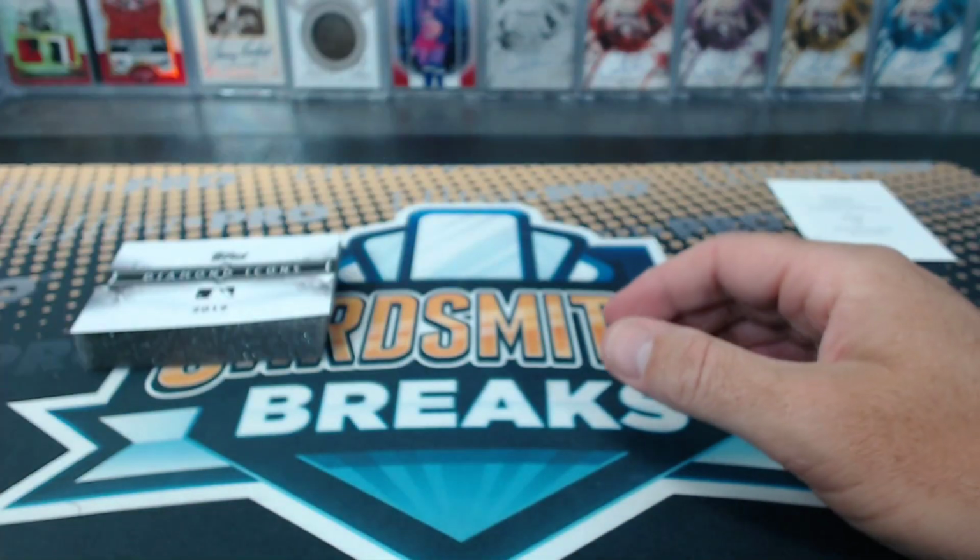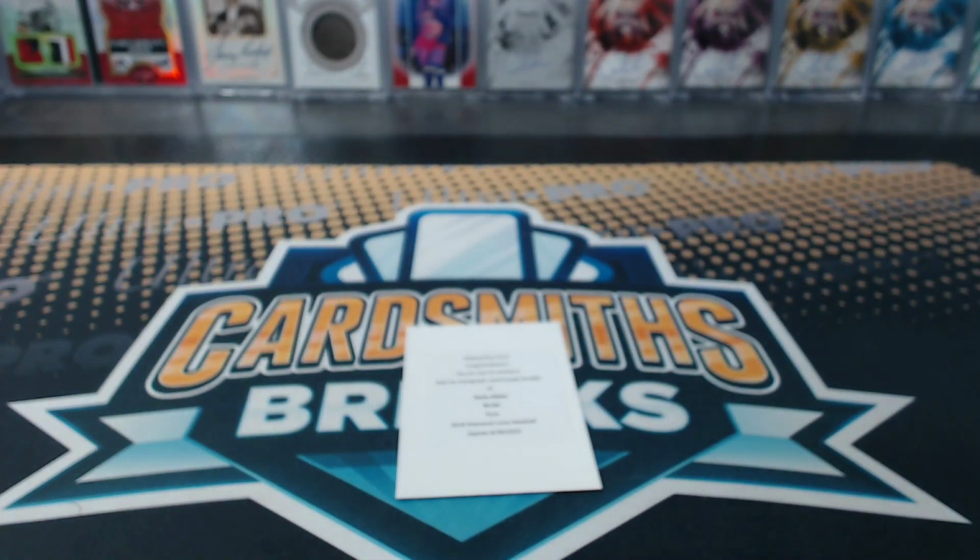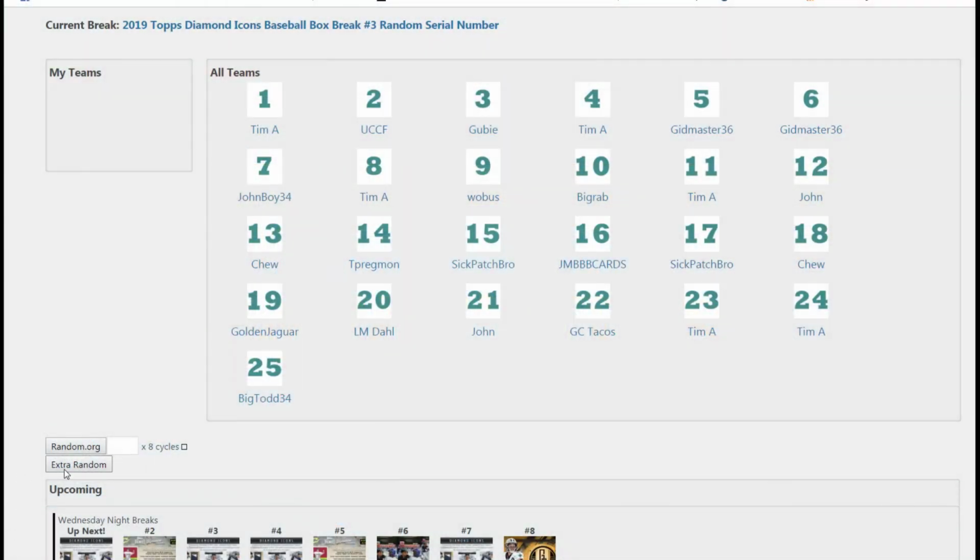Man. Albie's blue box. Friggin' UCCF. What a gorgeous card, too, in that trope. Yeah, that's nice.